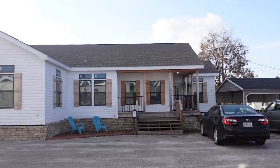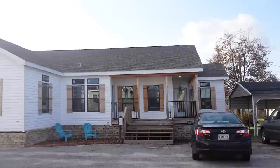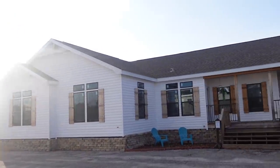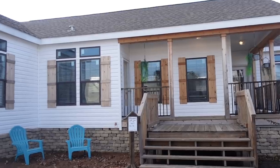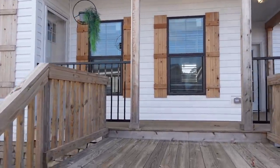I'm going to say it over and over again. I can already tell. Look at this beautiful home, you guys. The McGarrity. We're not even going to talk a lot. Let's go on in and see this house. It's a four bedroom, two bath, 2,465 square feet. It's a Cavalier home, 48 by 76.